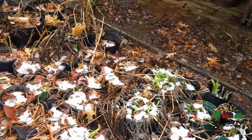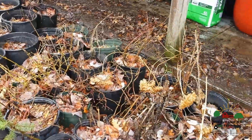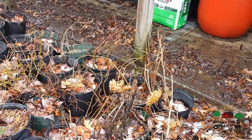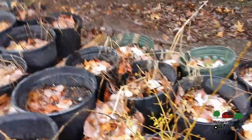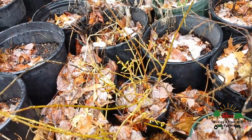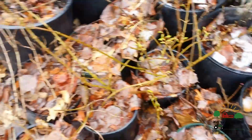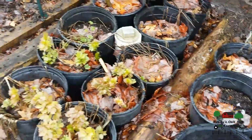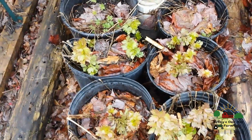So I thought there's a few things coming up here. Some daylilies. I think I have a few irises too. Some shrubs. And there's some life in them. Some of them anyways. A few other things aren't doing anything quite yet. This right here is lovage, sort of like celery.